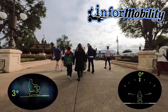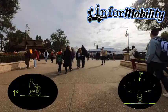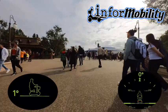Did you know that Cinderella's castle is basically a giant hill in disguise? No wonder she's always running out of breath. But hey, at least she has glass slippers and not scuffed up scooter wheels.